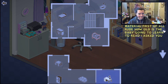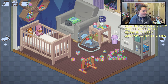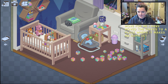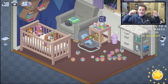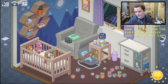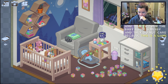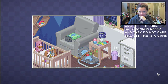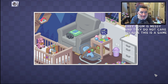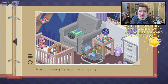I ask you. Nothing like storing knives overhead. I know, in a very uncharacteristic move for me, I have moved the knives to a place where it makes no darn sense for them to be. Hooray! And true to form, the baby room is messy and they do not care because this is a game. Aww. My god, I love this game so much. We're so looking forward to meeting you.